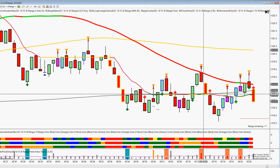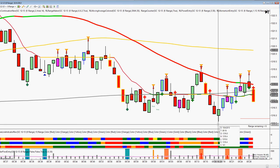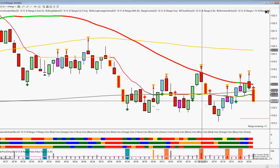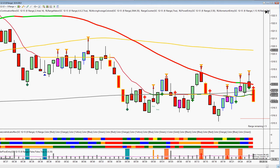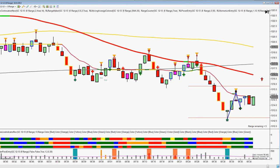We have plenty of room to the right line trend line, which is a modified 15-day moving average. The low of the candle is 1318.2. Move goes down to 15.6. It's about 30 ticks. So now we have about 80 ticks.